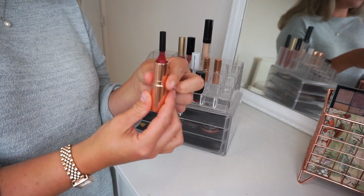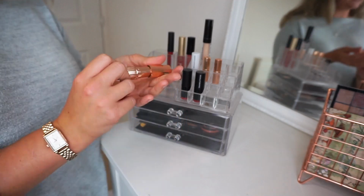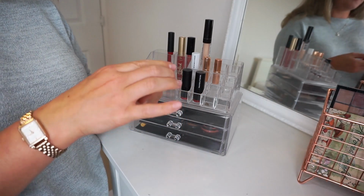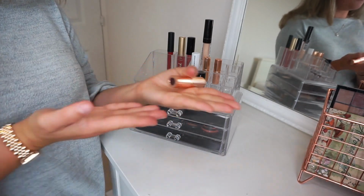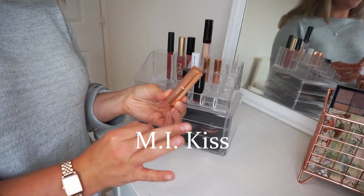This is my perfect Christmas red when I'm not feeling quite as spangly as this. And if I put the lip liner, which I cannot remember the name of, I will put the name of it on the screen here, underneath this, then it's even better.